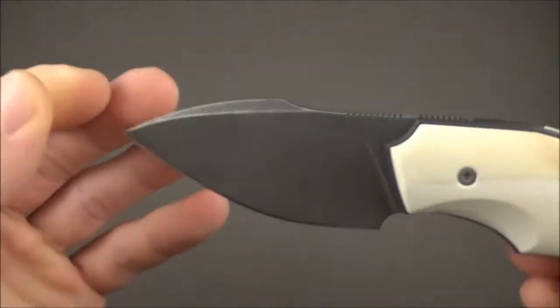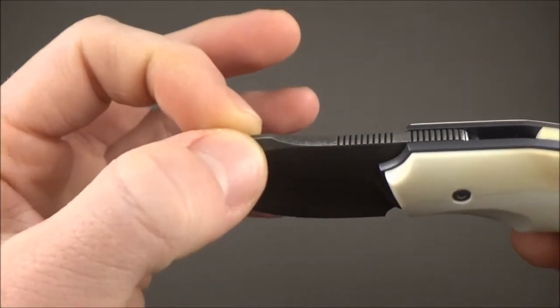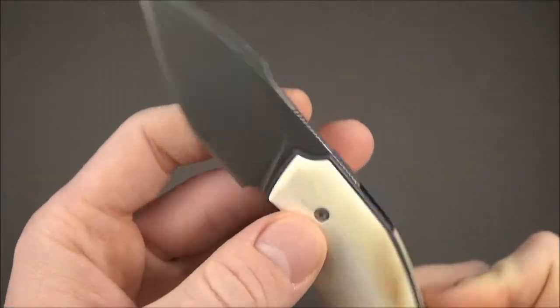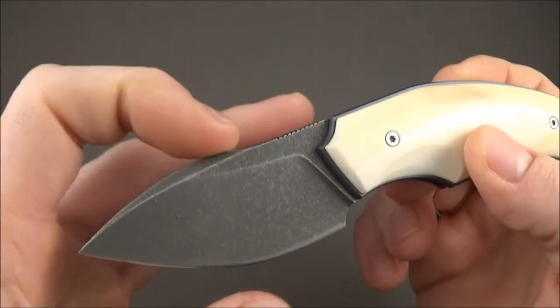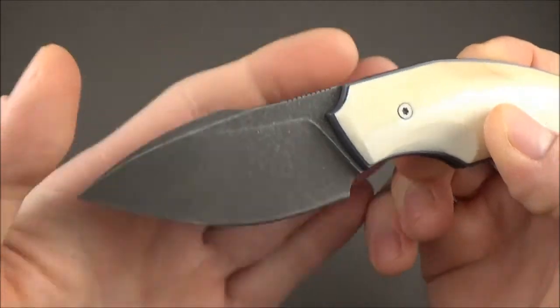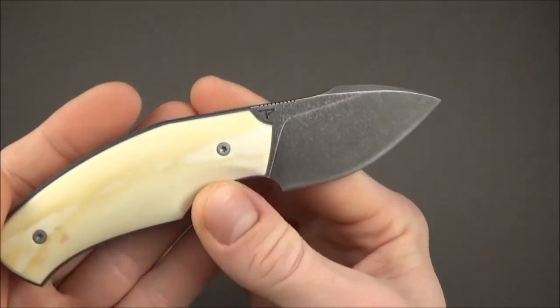It's a flat grind there. You've got a nice swedge there. Now that's kind of David's signature. Many years ago, he did that on most of his knives, and I think he was the only one to make this kind of swedge there with a line like that. Now a lot of people do the same because it looks good, but yeah.